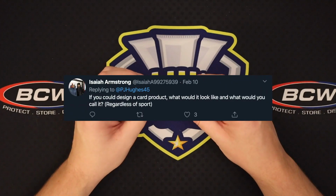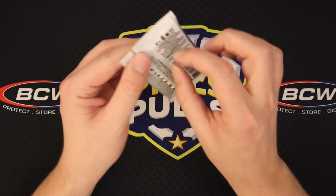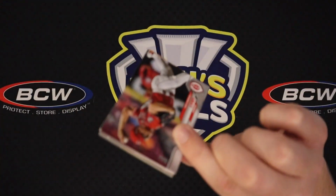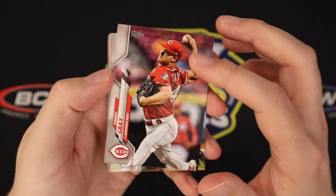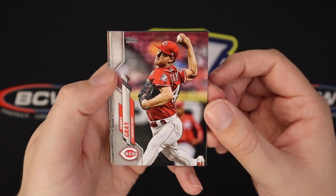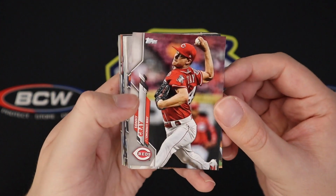Next is Isaiah A992 and a bunch of numbers on Twitter. If you could design a card product, what would it look like and what would you call it, regardless of sport? That's a tough one. I think Topps does a really nice job with their design. I don't think I would change much about that. I do like full borders. They've been getting away from that recently, and that's fine.